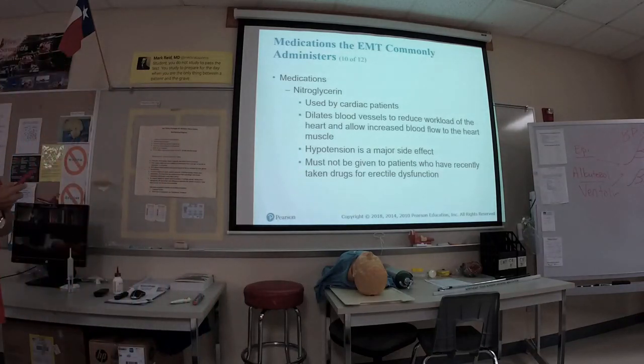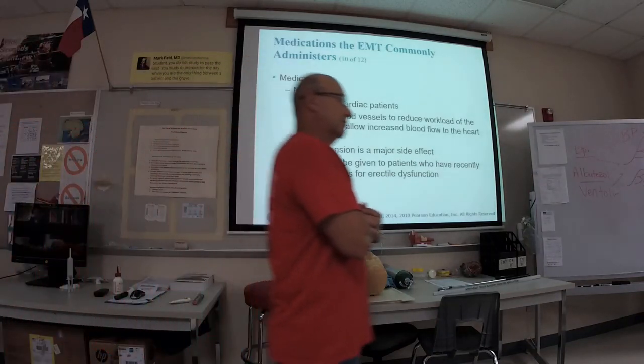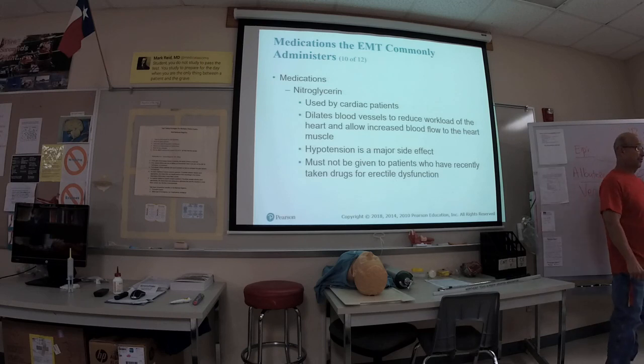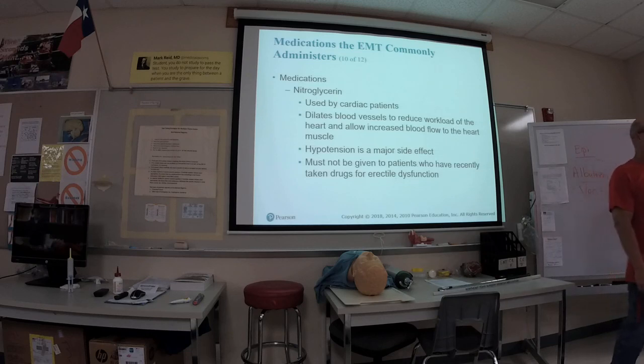Nitroglycerin. The indication would be cardiac related chest pain. So if someone is having cardiac related chest pain, you administer nitro. You can administer nitro every 5 minutes up to 3 times. Since it affects the blood pressure, what do you have to do every time you administer nitro? You should check the blood pressure before giving nitro, every time, to make sure that they're not hypotensive.